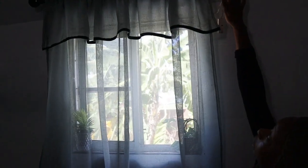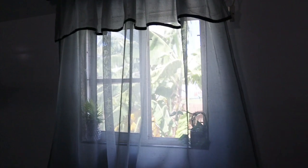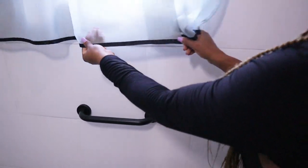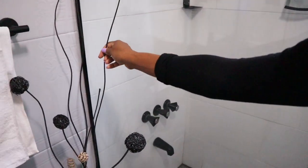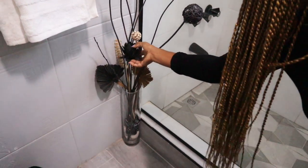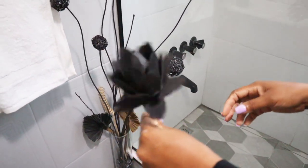And that is the drape. Later on in the future, I might use blinds. I'm not sure, but I'm glad I got something that fits in the color scheme. I also added a little trim at the bottom, just to break the color and to bring in the black. These are some dried flowers. I sprayed them. I also sprayed this rose in black.